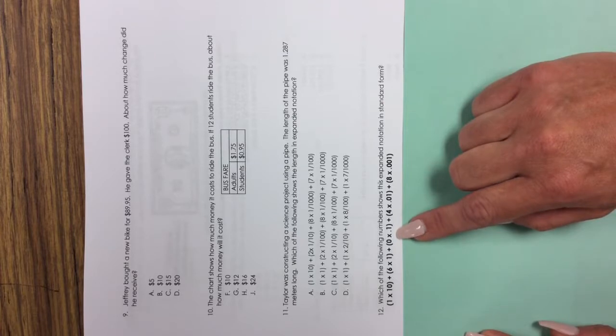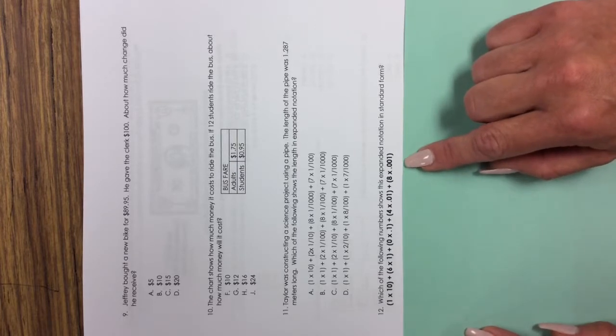Number 12. Which of the following numbers shows this expanded notation in standard form? 1 times 10 plus 6 times 1 plus 0 times 0.1 plus 4 times 0.01 plus 8 times 0.001. F, 16.048. G, 106.48. H, 16.48. J, 16.481.